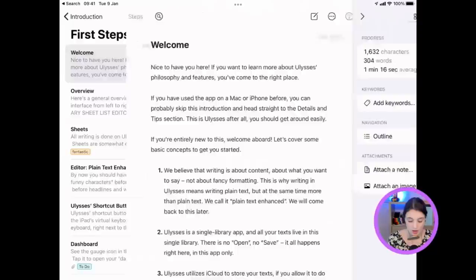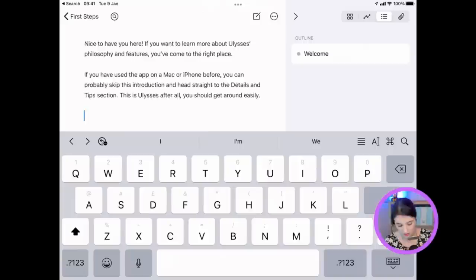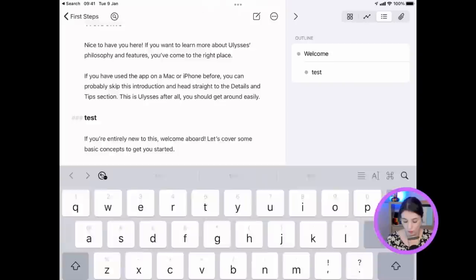And then I can go ahead here and I can see my stats about this information. I can navigate around if there's an outline automatically created and updated based on the headers in the document. So if I added another header here, and I'm just struggling to see my keyboard because it's hiding behind the screen. So there we go. If I add a level 3 heading, then it's indented that automatically underneath for me, which is just really useful. And then you can also add attachments where you can add notes to things and you can add images.